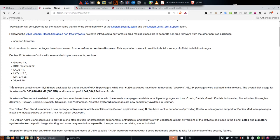Now, this is an important thing right here. It says this release contains over 11,089 new packages for a total of 64,419 packages, while over 6,296 packages have been removed as obsolete. 43,254 packages were updated in this release. So you get quite a few packages here in this release, guys. 64,419. Arch Linux probably beats that, but I've used Arch in the past, but for a non-Arch repository or a distribution with its repository, this is quite a few packages, and so you can take advantage of that.